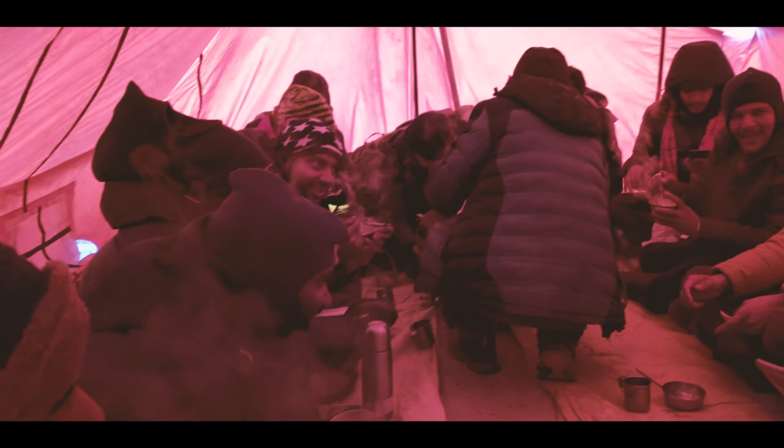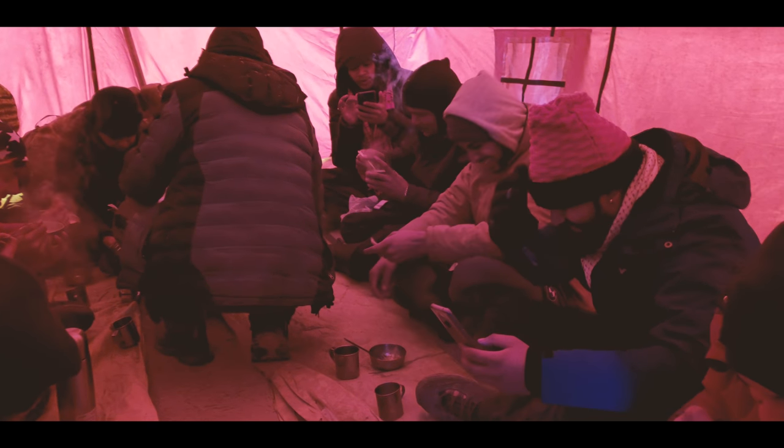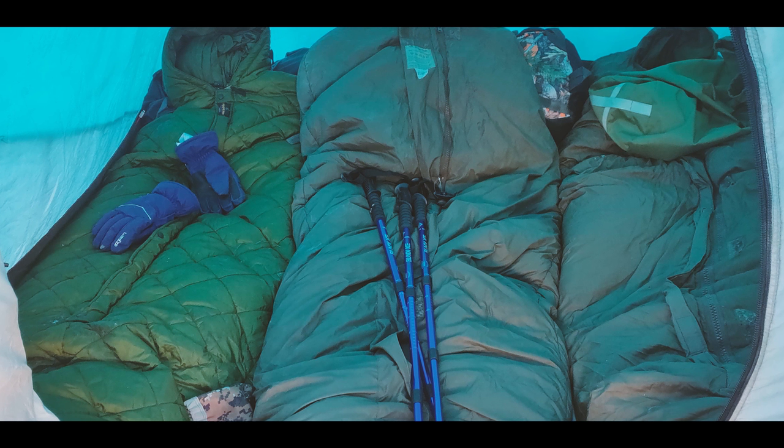Dinner will usually be served at around 7 PM and we will go to sleep in our tents as early as 8 PM, since the temperature outside will drop quickly and will reach as low as minus 25 degrees.